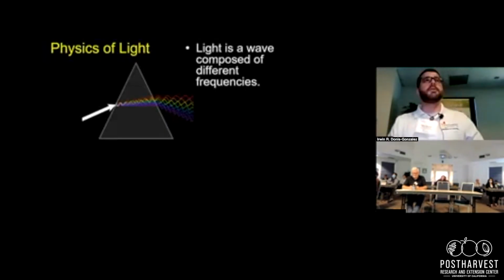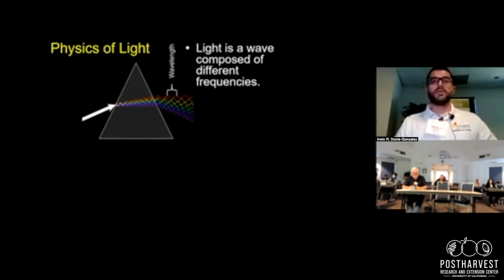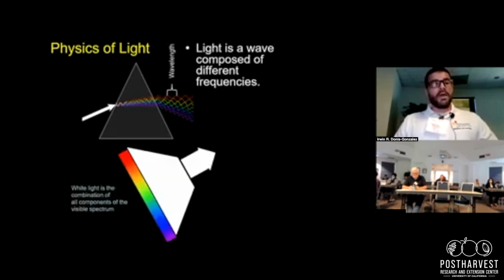So let's talk a little bit about the physics of light. What happens when light from the sun hits a prism? It's typically separated into its components, its color components. Light is a wave composed of different frequencies with different energy at different components. That's what we know as wavelengths. And again, white light is a combination of all of these components within the visible spectrum.